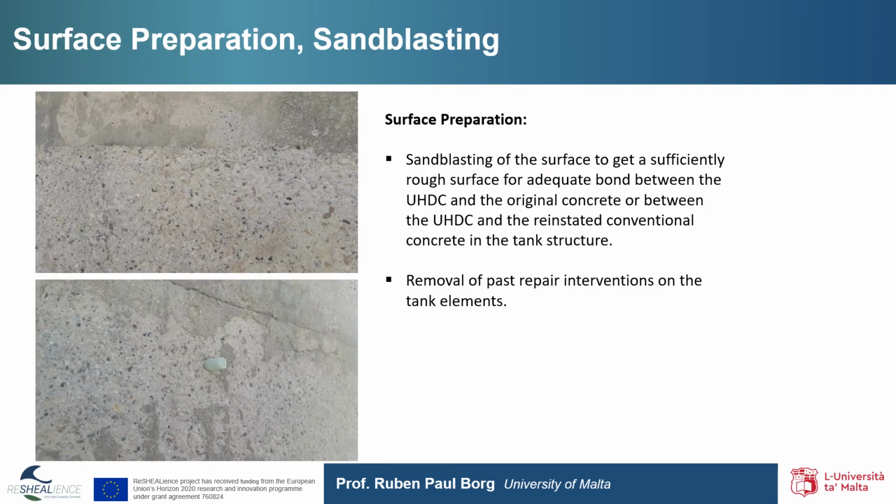Following a detailed investigation of the bond characteristics between the ultra-high durability concrete and conventional concrete surfaces, a particular approach was adopted whereby the surfaces were prepared using sandblasting. This was adopted in order to get a sufficiently rough surface for adequate bond between the ultra-high durability concrete and the original concrete, or between the ultra-high durability concrete and the reinstated conventional concrete in the tank structure. In addition, removal of past repair interventions on the tank elements was also implemented.